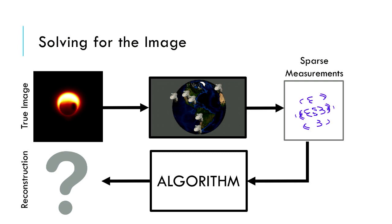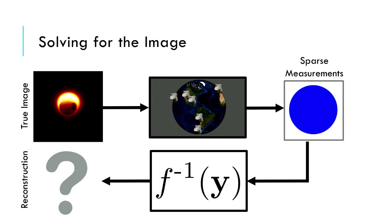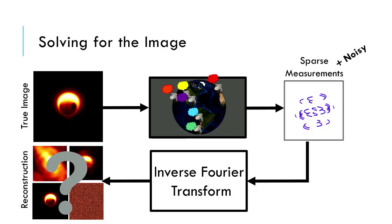But at this point, once we've collected all this data and it's gone through the data processing, we can abstract away all the astrophysics and look at it as simply a mathematical problem. We have this sparse data, and our challenge is to find the image that caused it. And if we were given measurements that covered the entire frequency plane, it would be a trivial problem. In the case of no noise, you would just simply need to apply the inverse Fourier transform. However, because we only have a few samples, it turns out there's an infinite number of possible images that are perfectly consistent with the data that we measure. And on top of that, there's this different, quickly changing atmosphere above each of the telescopes, and that causes our data to be really, really noisy. So both of these things make the problem really hard.